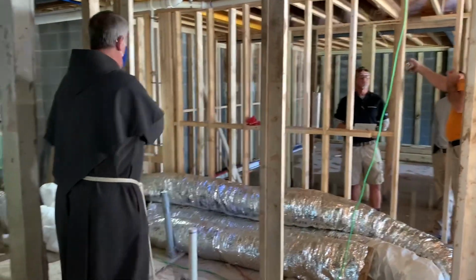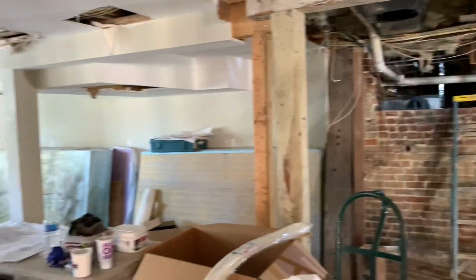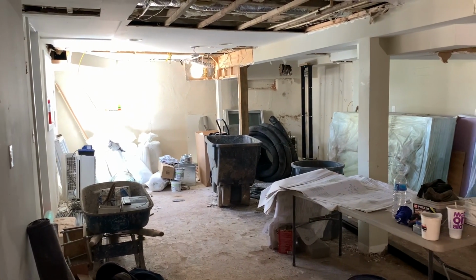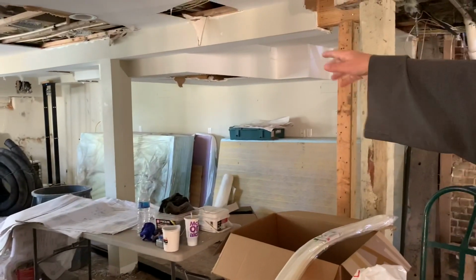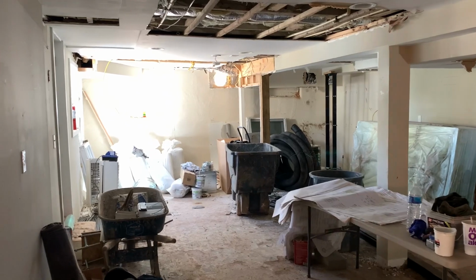The wall will end here. There'll be a bathroom and then a mechanical room over there. We're trying to work now on what we're going to do with some of these pillars to try and create a little more flow to this room. But again, that whole wall over there will be some nice larger windows that will let in natural light for this area.